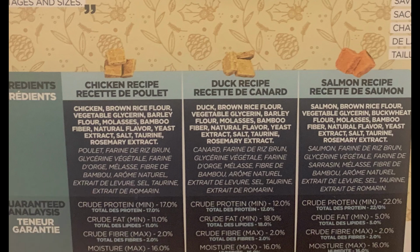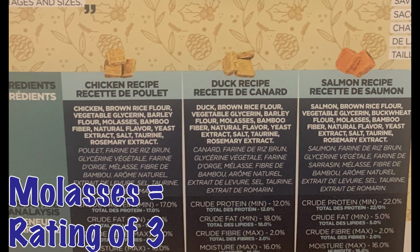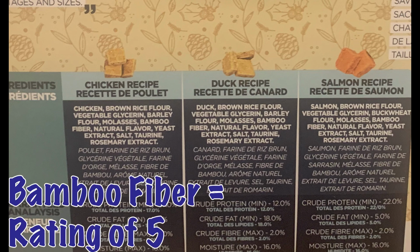Then molasses. Molasses is a common binding agent in cat and dog food. It's also used as a sweetener, and it is a complex carbohydrate. This is better than a simple carbohydrate because it is broken down slower, which means that it does not cause dramatic blood sugar spikes in our pets. So if there has to be a sweetener in it, it's a good option. However, it still does cause some sugar implications to the bloodstream, so I'm going to give it a rating of 3.